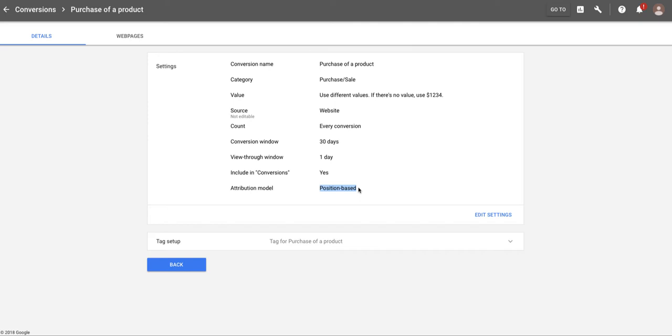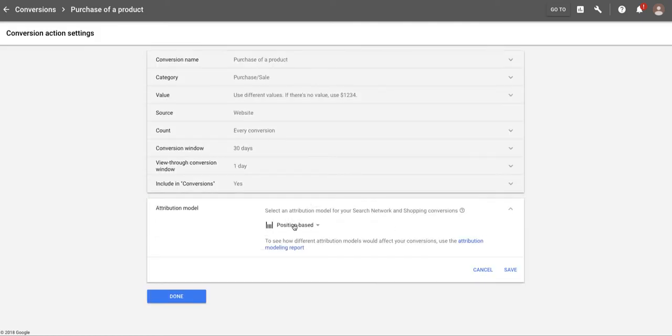I'm not going to get into tit for tat on should we use this or time decay or linear or whatever. The point of it is I like position-based, and I'll tell you why. Let me just hit the edit settings and we can look at the Google definition. But basically what position-based does is what we would have always hoped for in a client's account with a large brand campaign. It gives 40% of the credit to each of the first and last click in a path. And it also gives 20% to the other clicks.